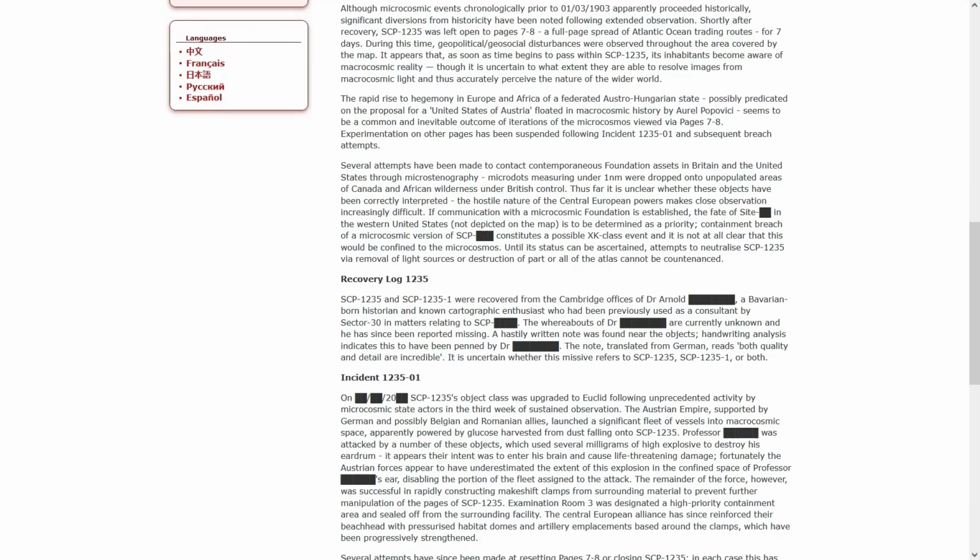Although microcosmic events chronologically prior to January 3rd, 1903 apparently preceded historically, significant diversions from historicity have been noted following extended observation. Shortly after recovery, 1235 was left open to pages 7 and 8, a full spread of Atlantic Ocean trading routes, for 7 days. During this time, geopolitical/geosocial disturbances were observed throughout the area covered by the map.